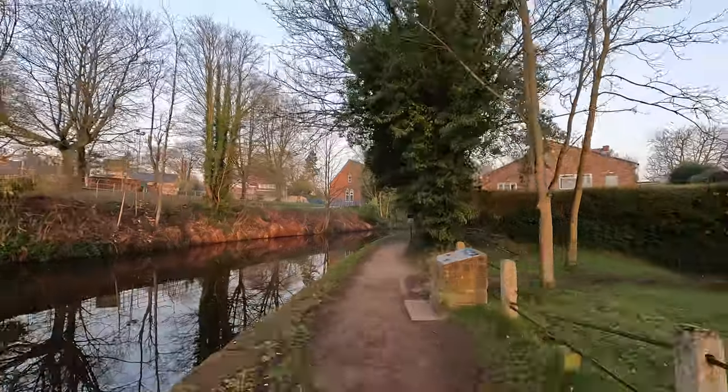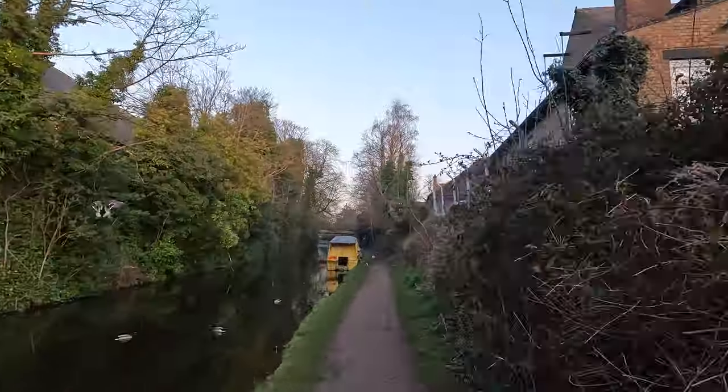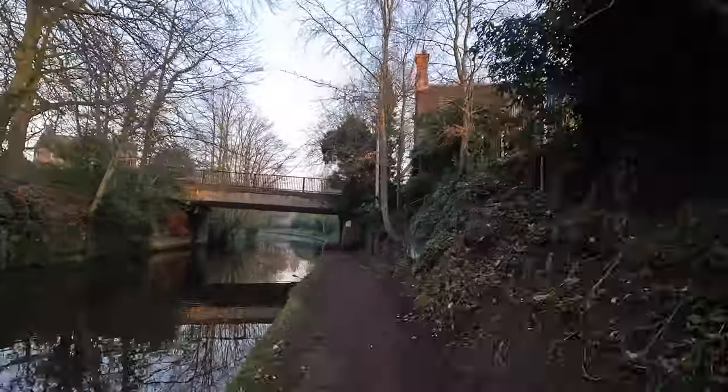And the beautiful thing about canals is they just cut a swathe right through the countryside. One minute you're in a town or a village, the next minute just across open fields.